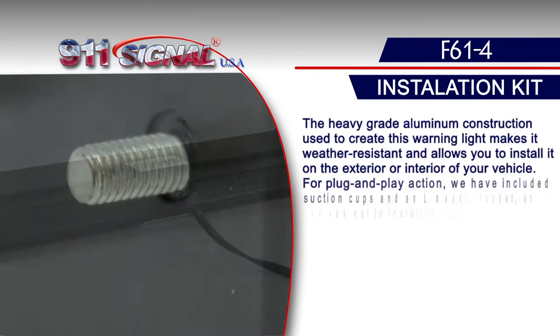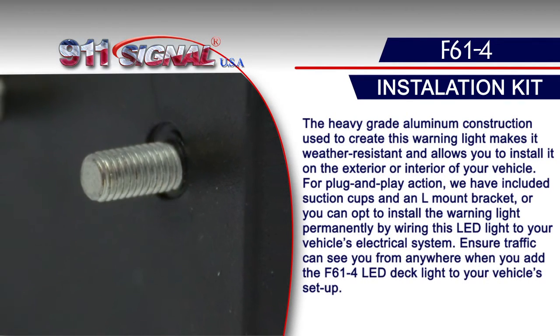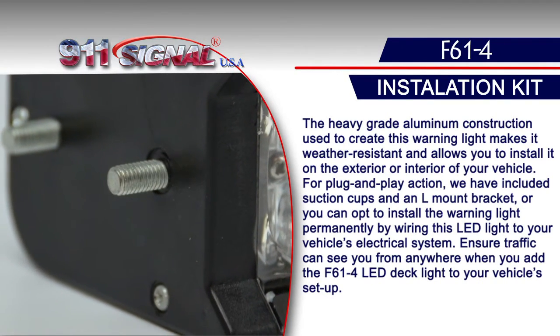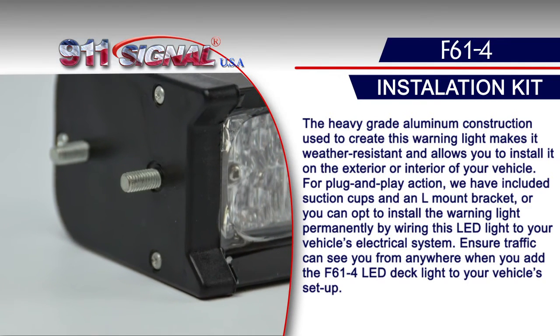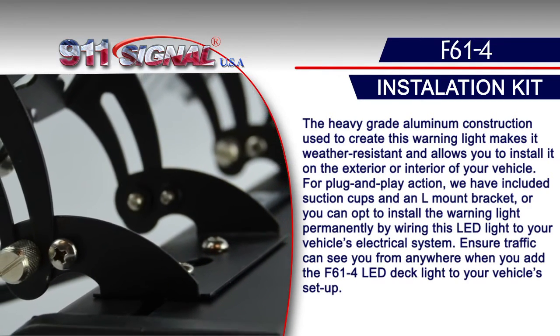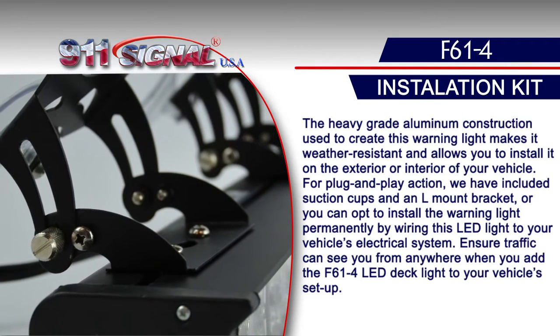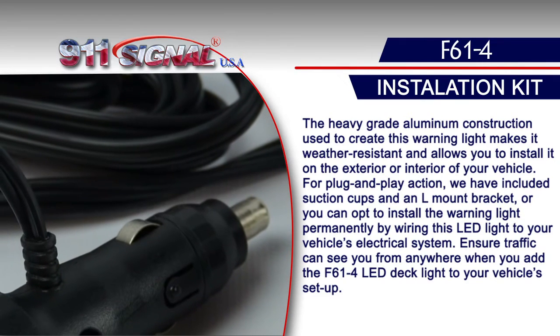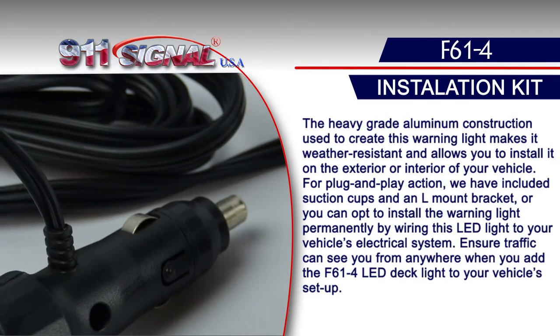Installation kit. The heavy-grade aluminum construction used to create this warning light makes it weather-resistant and allows you to install it on the exterior or interior of your vehicle. For plug-and-play action, we've included suction cups and an L-mount bracket. Or you can opt to install the warning light permanently by wiring this LED light to your vehicle's electrical system.